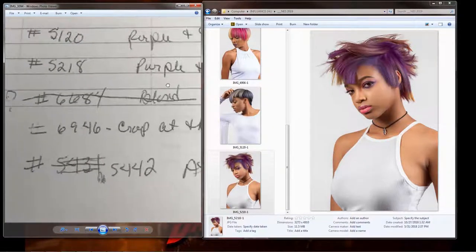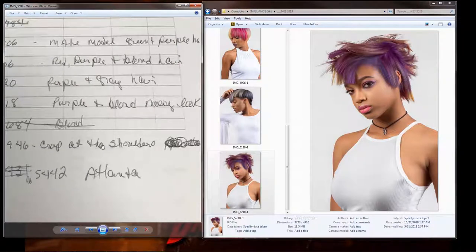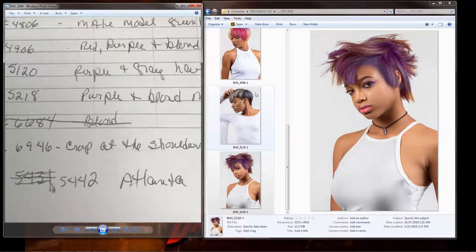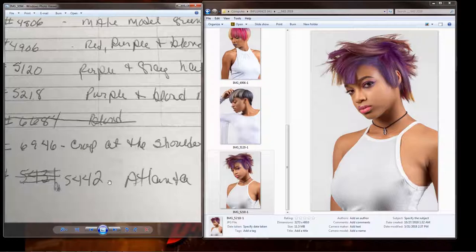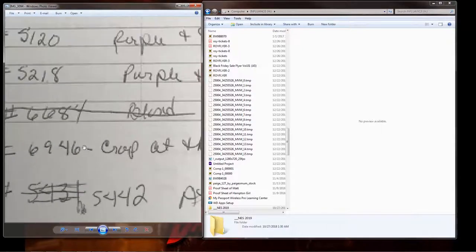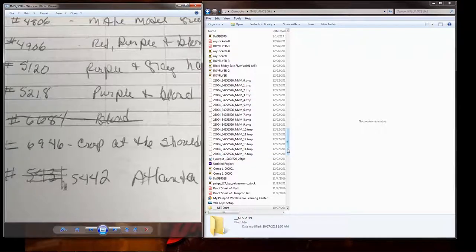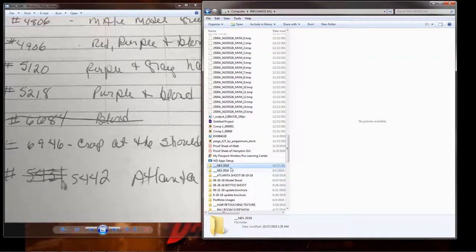And I have two images I haven't worked on yet. We got 6946, and they want this image cropped at the shoulder. And this girl from Atlanta, which is 5442. I think tonight I'm gonna just go down the list and work on 6946 first, and then maybe tomorrow I'll do the girl from Atlanta that I shot when I was in Atlanta.